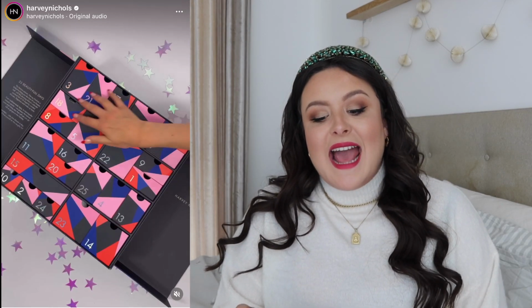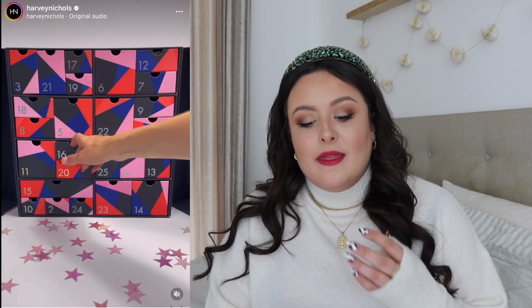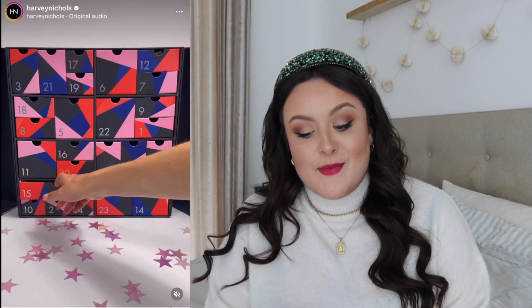This one features an expertly curated edit with 30 of its most sought after brands, with skincare, body care, fragrance and in-person treatments in the lineup, with this one offering in-person treatments, which is amazing. I would love that, but obviously I assume those would need to be redeemed in a Harvey Nichols store, so it's definitely worth checking your proximity to that.